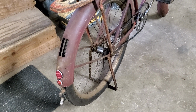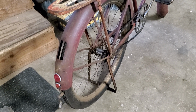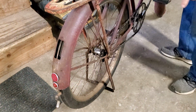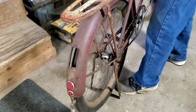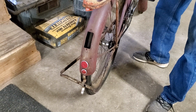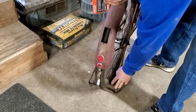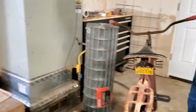So back before World War II, a lot of bicycles would have a stand like this, which holds the back wheel up a little bit. And then when you're not using it, it clips to the back fender and acts kind of like a bumper. In fact, I've got the other stand on it still, instead of a regular kickstand.